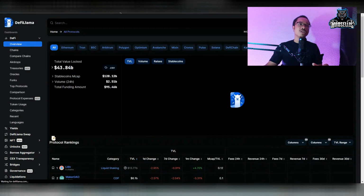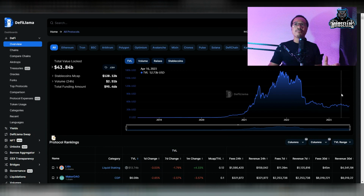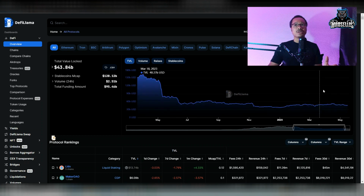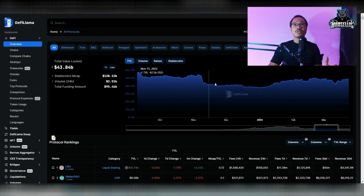And actually, if you look at DeFi Llama, money has flowed out of DeFi a little bit, but it's been speeding back up. And you can actually see it by just looking at this chart. It's starting to speed back up. So yes, it did pull back for a little bit, but now it's kind of speeding back up. In November 2022, $40.93 billion. And now today, June 28th, $43.84 billion.